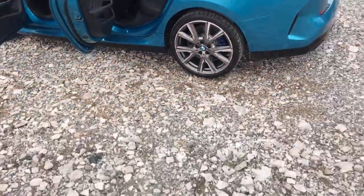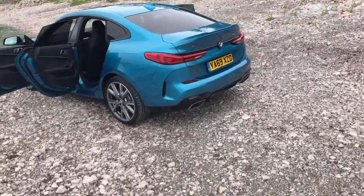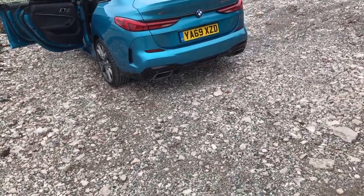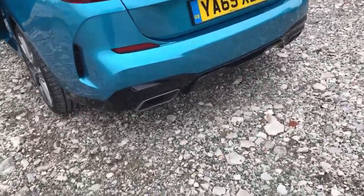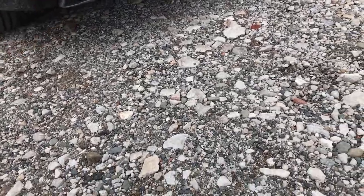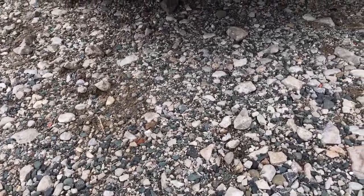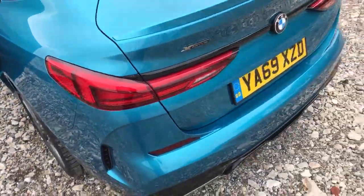That's it. A lot of people are like, oh my God, look at the back of the BM. They've changed it. But in person, I think it's got great flowing lines. Are they actual exhausts? I think they might be actual exhausts. I can't actually see. I'll have a proper look.